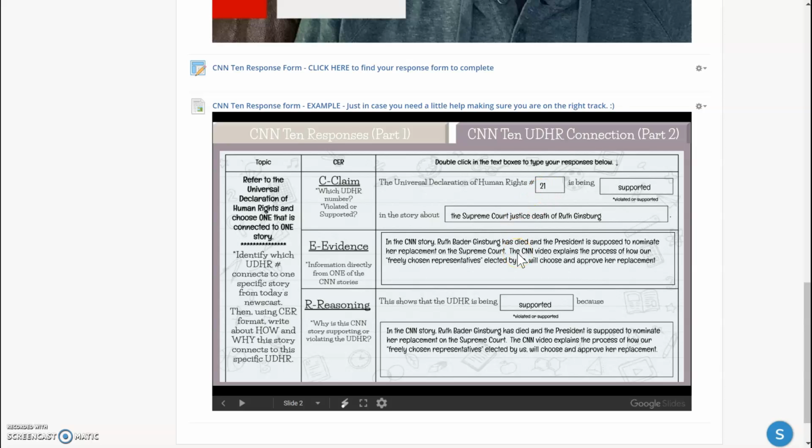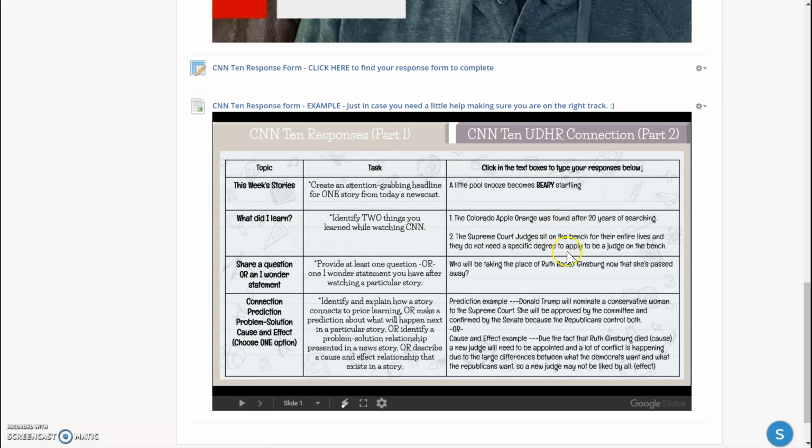The evidence is not anything about the right, just a quick synopsis of what happened in the story. Your reasoning is where you really talk about how that UDHR right is being supported or being violated, which you need to type right in here. And then you need to give that reasoning. How is this story supporting that right? Or how is this story violating that right? On this part 1, there's just examples of different ways that you can write those complete sentences.